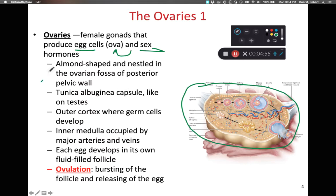The ovaries are going to be almond-shaped, but they're about the size of a walnut. And in my opinion, they're more walnut-shaped in humans, but your text uses the almond analogy. When I've done cadaver dissections, they tend to be a little bit bumpier, like an English walnut. And we find the ovaries on the posterior of the pelvic wall, which is to say that they are going to be nestled against the posterior of the pelvic cavity.